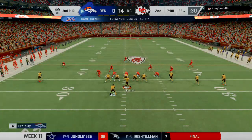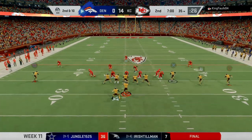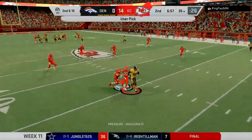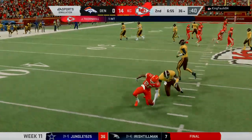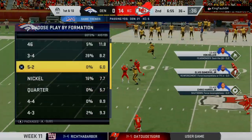So after the run for no gain, here's 2nd and 10. Now Locke throwing on 2nd down. He's going into double coverage, and it's intercepted. Picked up by Ron Thornhill. And they take possession of the football and have it at the 36-yard line.